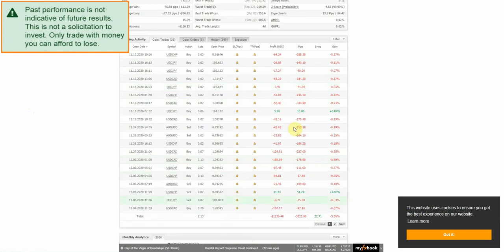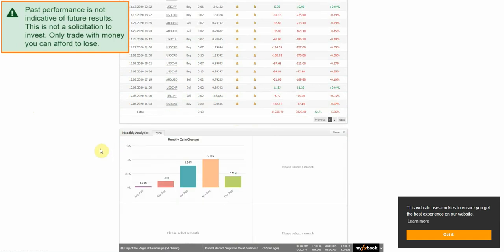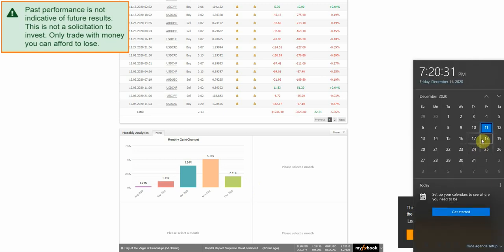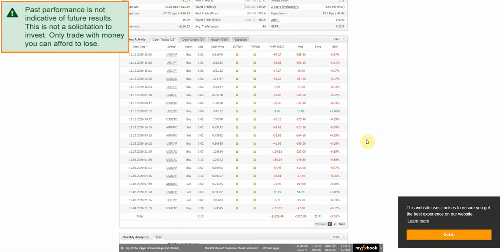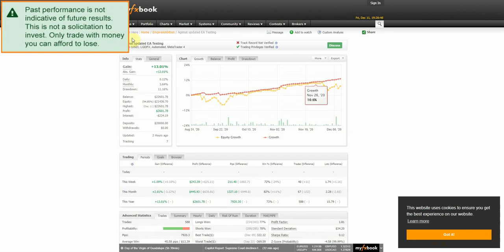Definitely have some trades open going into the weekend, as we can see here. We'll take a look at that momentarily. All right, so at this point for December, we're up 2.01%. And I'm going to let this continue to run all through December, as well as New Year's week. And we'll just keep watching it and see exactly what happens. All right, let's go ahead and jump back.